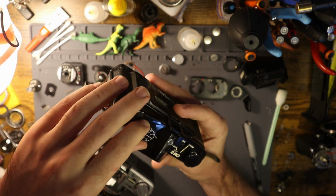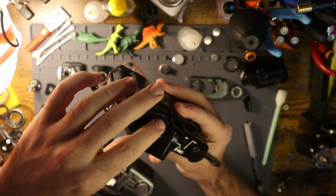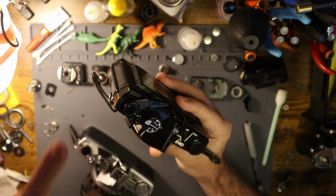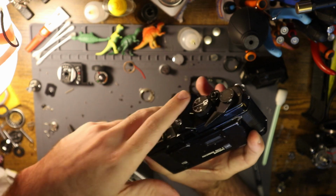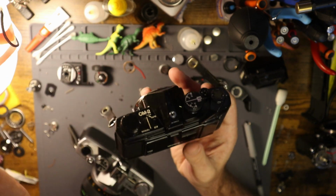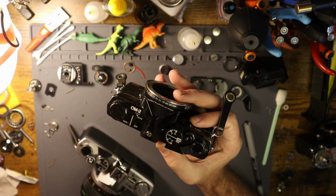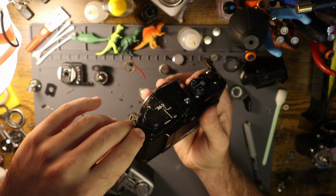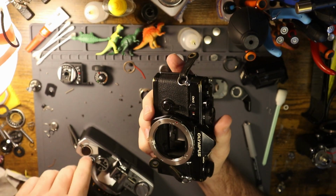It has the worst ASA dial ever. This is stupid and I hate it. And I've made no bones about it. I've talked about it quite a bit at this point, but it's a really dumb system and I dislike it. Again, the viewfinder to me is really dim. I'm not really a big fan of how it protrudes out from the prism. I just don't really enjoy the feel of this. I shot this camera last October, I believe it was, and I just didn't feel a particularly strong bond to it overall.